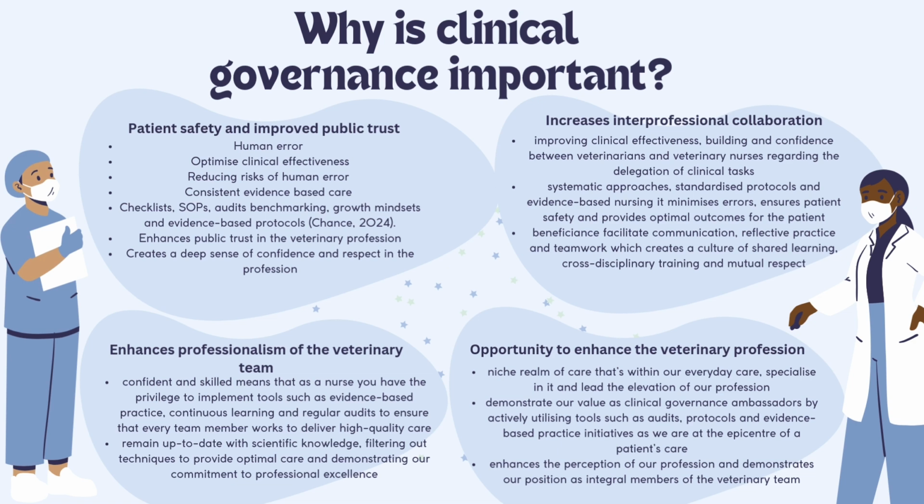Clinical governance promotes a team centered approach, encourages shared learning and continuous development, which strengthens bonds and leads to increased interprofessional collaboration. As frontline workers of veterinary care, clinical governance provides us veterinary nurses with the opportunity to take this niche realm of care that's within our everyday care, specialize in it, and lead the elevation of our profession. It allows us nurses to demonstrate our value as clinical governance ambassadors by actively utilizing tools such as audits, protocols, and evidence based practice initiatives as we are at the epicenter of a patient's care.